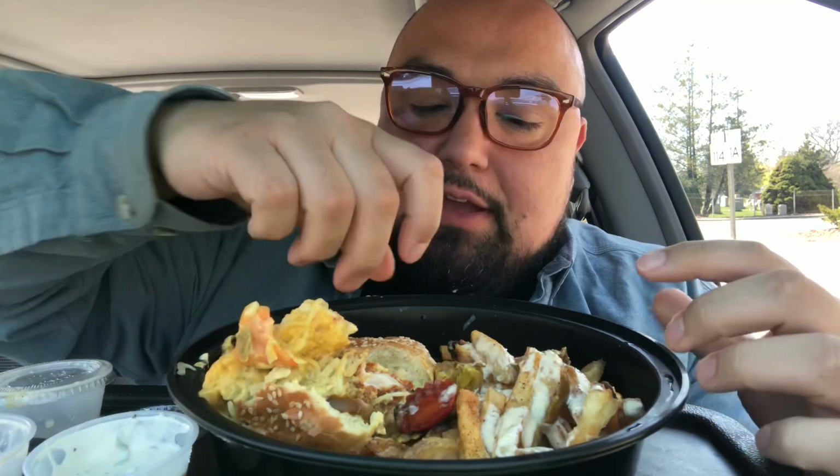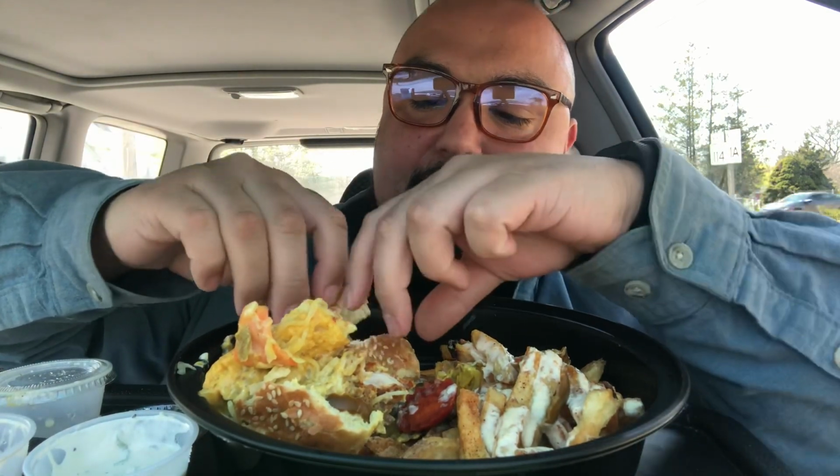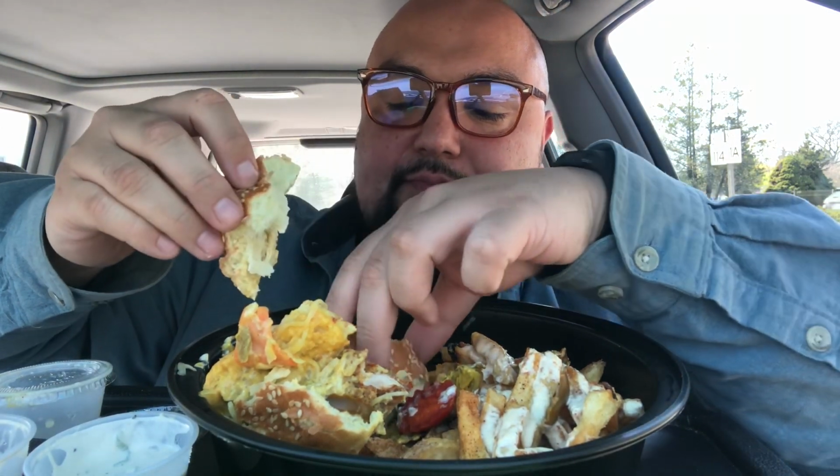All my Rhode Island peeps. This is a special. I'm sweating. This is a special for this weekend only. I'm sure they'll. Usually, a lot of restaurants, what they'll do is they want to test things out.